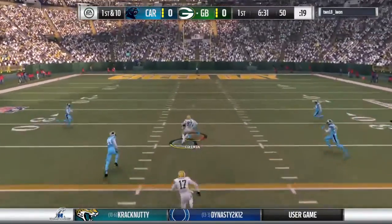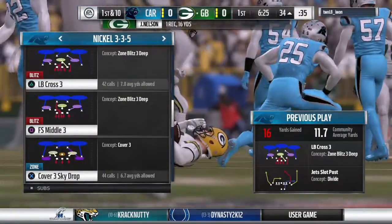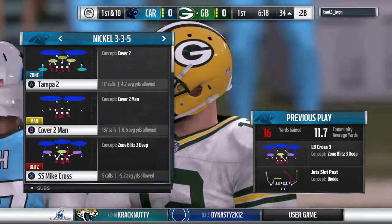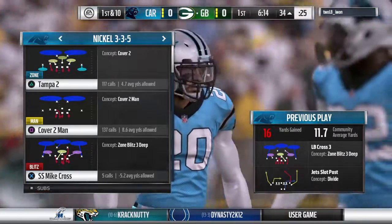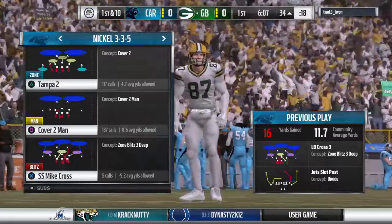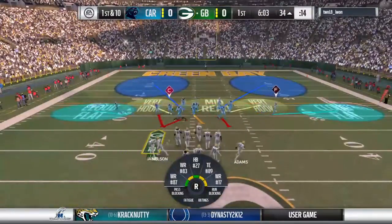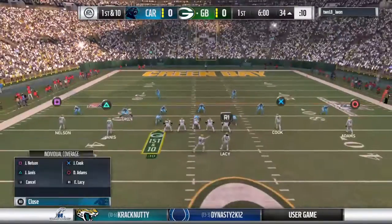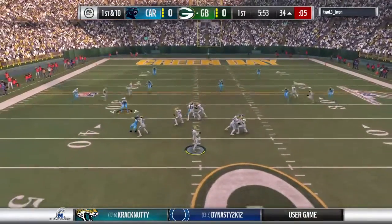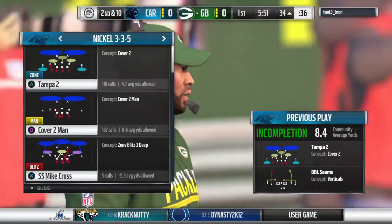From midfield, here's Rodgers. He completes it to Jordy Nelson. That one good for 16, and the drive will continue. So the offense has it first and 10. On first and 10, here's Rodgers. And it pops free. The collision there jarred the ball loose and brings up second down.